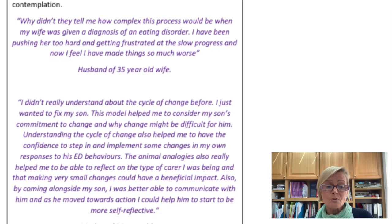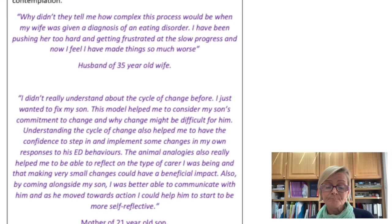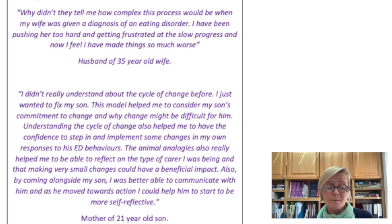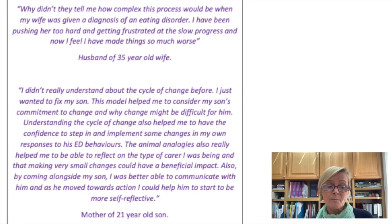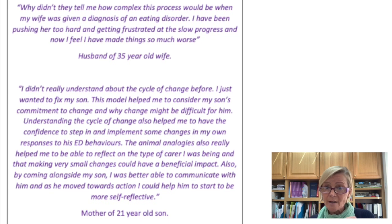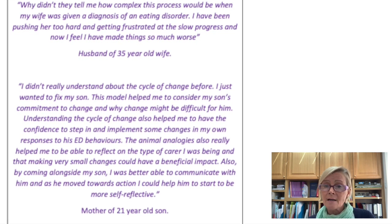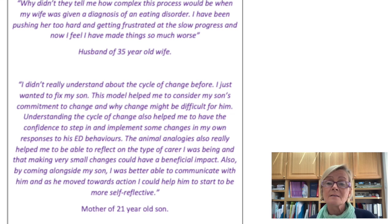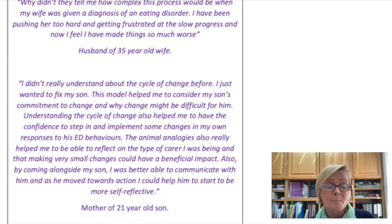The animal metaphors also have really helped me to be able to reflect on the type of carer I'm being, and that sometimes I can make really small changes that can really have a beneficial impact. Also, by coming alongside my son, I've been better able to communicate with him as he's moved on that journey round through preparation and into action. And I could help him to start to be more self-reflective about the progress he's made and the courage and determination he's used to challenge him back.